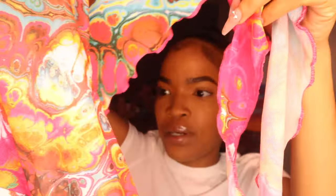Like I said, it has this little frilly thing all around the edges, so I wouldn't want to say it looks cheap. It doesn't look cheap because it is cheap, you know what I'm saying? But it doesn't look that bad. Okay, so this is really cute. Like it. 10 out of 10. Would recommend.